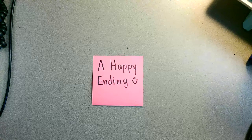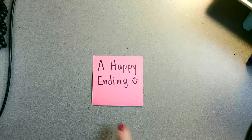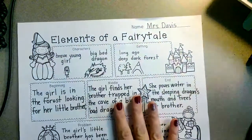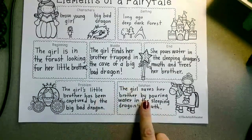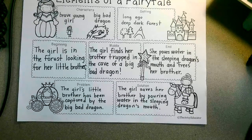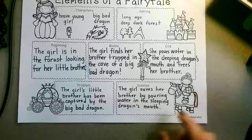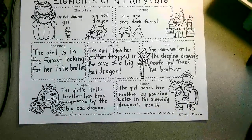Today for writing, I want us to think about how fairy tales or small moment stories can end on a happy note. So we're calling this lesson a happy ending. When we were planning our fairy tale or small moment story, I hope you thought up a solution, a way that your character is solving or fixing the problem in your story. Remember in my story, the little girl was saving her brother from the big bad dragon, and how she did it was by pouring water in the sleeping dragon's mouth.